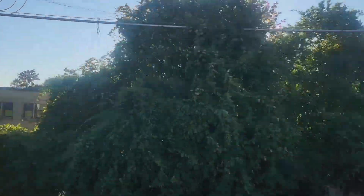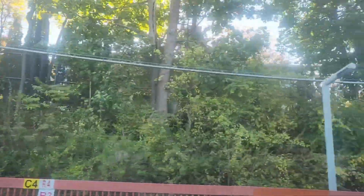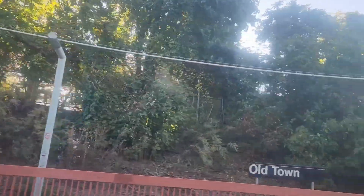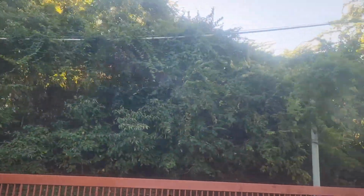This is Old Town. Transfer is available for the S78 bus and the S79 select bus service. I will say, I do like that they mentioned the transfer to the buses. That's something I wish they could do on a regular subway.